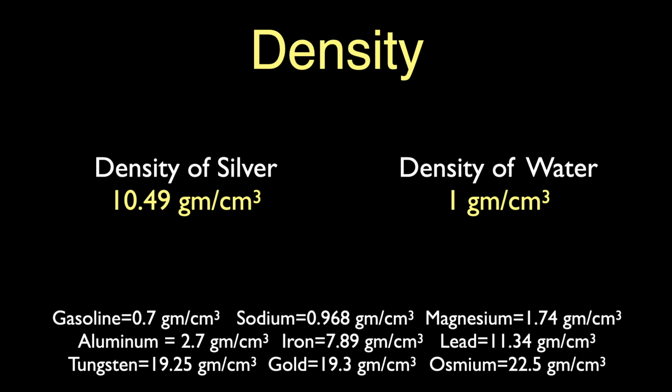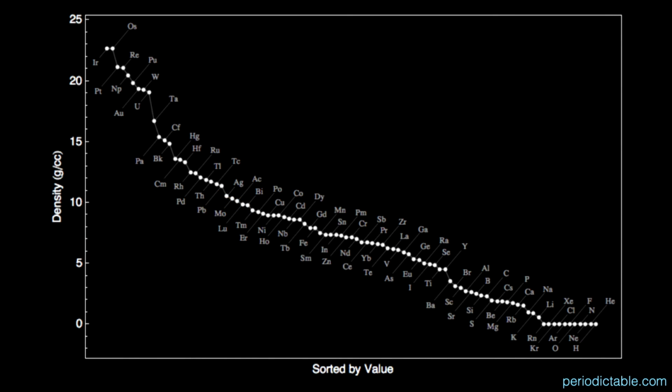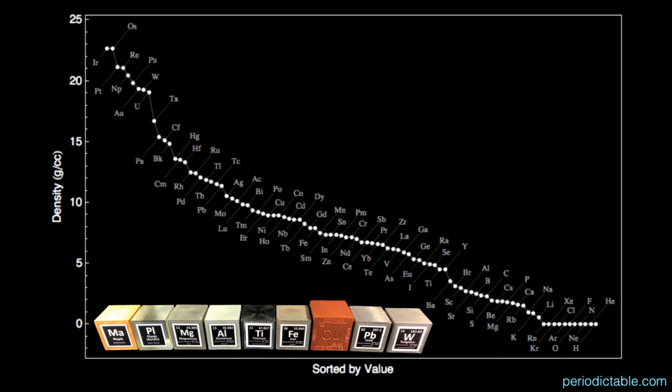Let's make another chart with the densest element over on the left and the least densest over on the right. And as you can see here, we normally have blocks that you can lift and feel the density of various elements. Unfortunately, in a webcast like this, we don't have it, but when we start to do this back at the museum, we'll have those blocks available for you to play with.